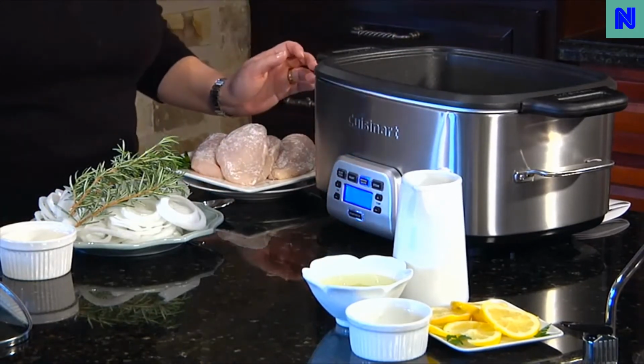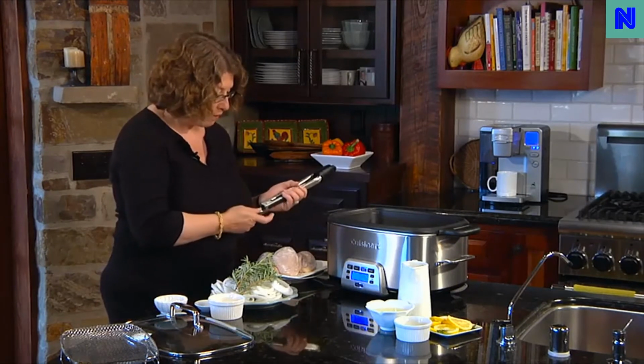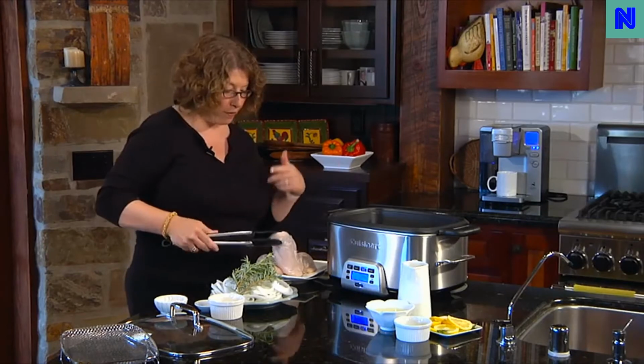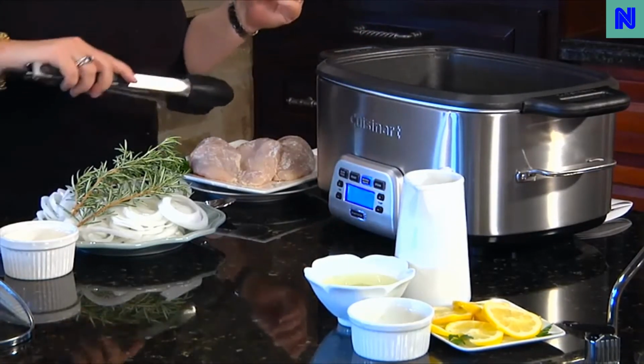The nice thing about this also is that you can actually switch between functions while you're cooking. So if you have recipes that require multi-step cooking where you're going to brown and then slow cook, or you're going to roast, you can switch between the two.